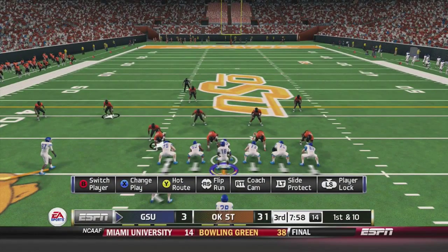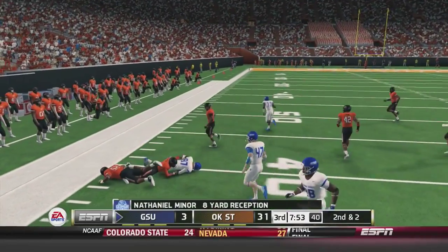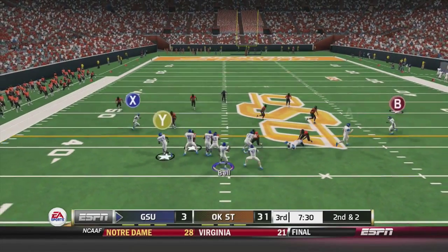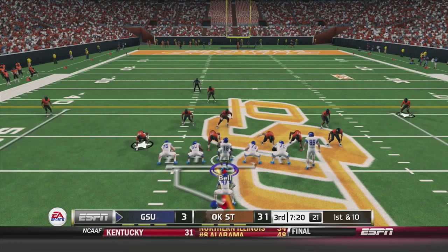Georgia State will get the ball to start the second half. Bell is back in the game after McLean threw 2 interceptions in the first half. And this is a catch by Minor, and he has 8 yards on the screenplay. It's 2nd down and 2 now for the Panthers. Bell under center, looking to pass, and a quick pass to Blair for the first down. That one's good for 7 yards and a Panthers first down.